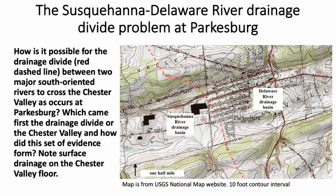The dashed red line here shows the drainage divide between the Delaware River and the Susquehanna River. The drainage divide crosses the Chester Valley, and there's no significant high point on the Chester Valley floor between the two different drainage basins.